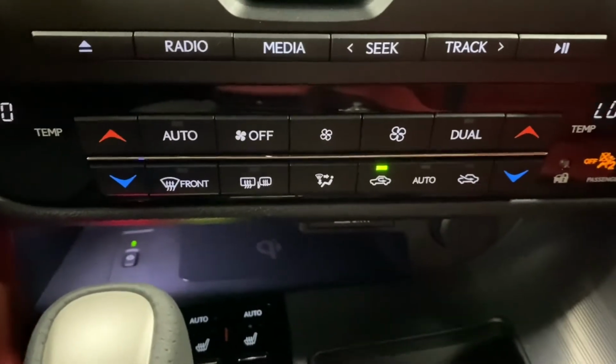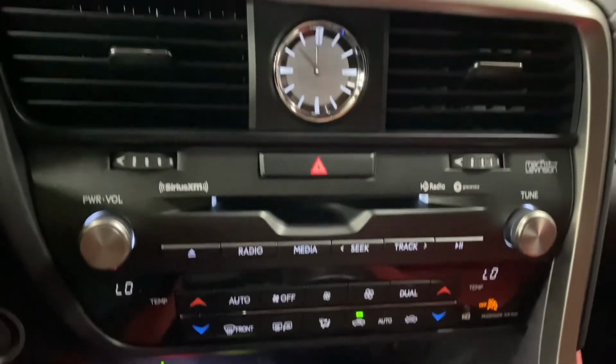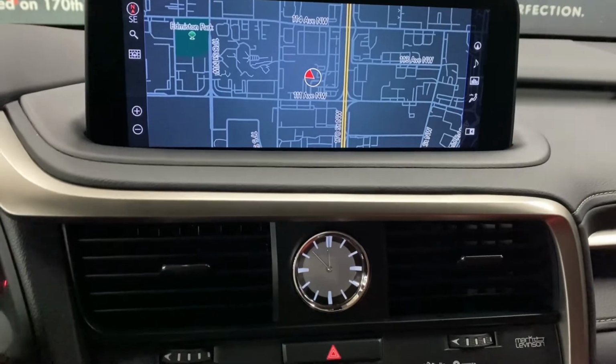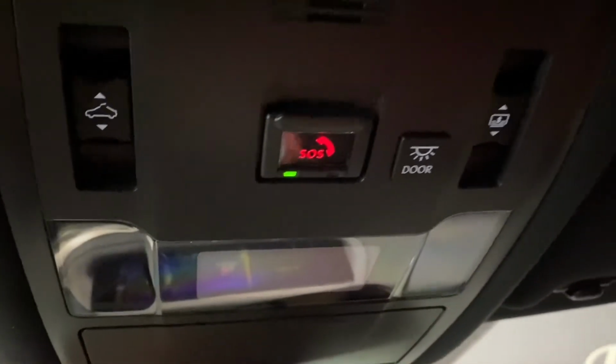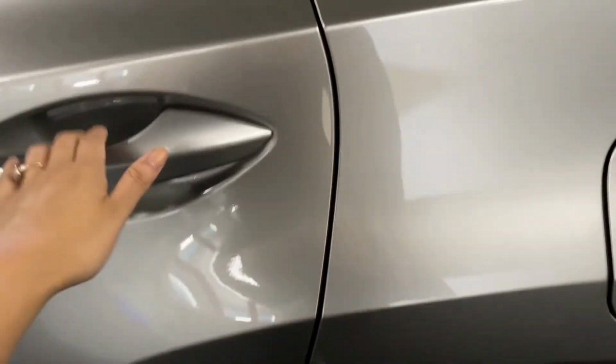Above, you have your dual climate controls and audio controls. You also have a 12.3 screen display. Above, you also have your controls for your panoramic sunroof and your SOS button.